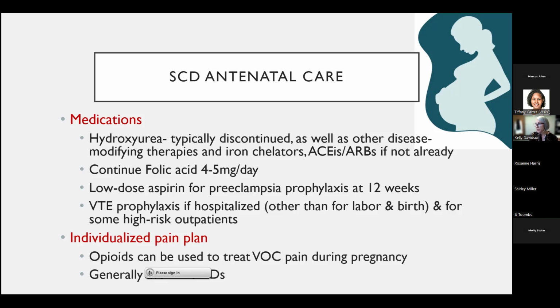We continue folic acid. Women with sickle cell disease are at increased risk for preeclampsia, as I've mentioned, so we tend to put them on low-dose aspirin starting at 12 weeks unless there's a contraindication. They're also at higher risk for clots. And so if they become hospitalized for some reason, like a pain crisis, or if they have specific high-risk features, we may put them on low molecular weight heparin for VTE prophylaxis.